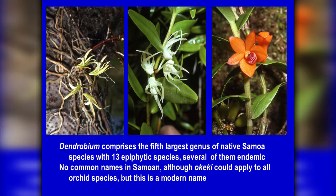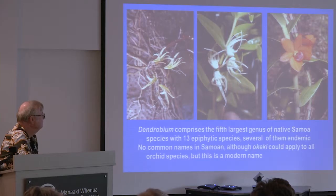This one I've named as a new species. This is actually the old species. They had the better picture. I had to put that one in. But the Samoan one is a different color and different shape. In fact, all 99 of these orchid species in Samoa have no name. The only word used is okeki, which is just a transliteration of orchid. So people call them limu, or my theory is if there's no use, there's no name. So most are very small and way up in the tree.